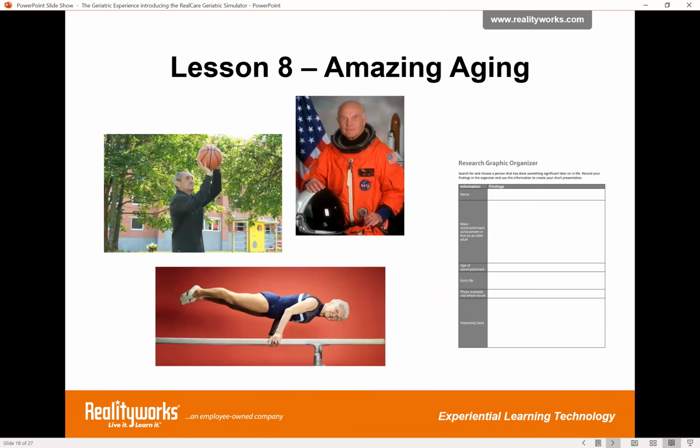And then lesson 8 is all about amazing aging. And this is where they do learn. There's a lecture all about how you live a long and healthy life. After that, then they're challenged with finding an example of an aging person who's doing some amazing things in their advanced years. And they do a short presentation and share that with the class. And there's lots of good examples of that as well.